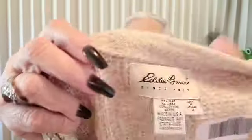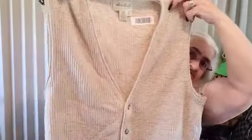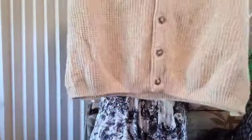That's nice. Okay, here's another sweater that is a little bit heavy, not much. This is Eddie Bauer, men's medium. 100% cotton. So you know that's gonna be warm. That's not even a sweater, that's a vest. But that is a nice vest. It looks brand new. Sweet.